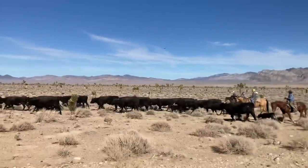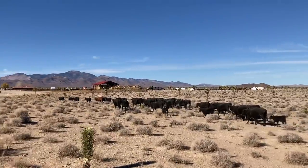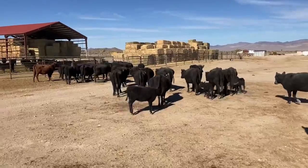Getting close to the house now. Sometimes these cattle get a little bit nervous approaching the house and the corrals right here, and things start to go bad, but they're trailing along pretty good. I'll bet we can get them in there okay.